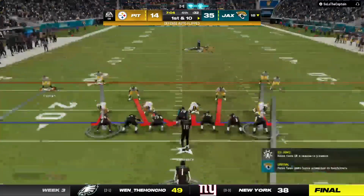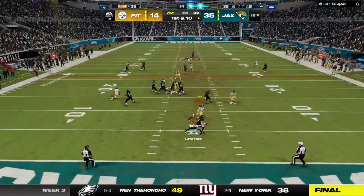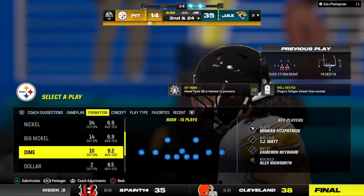The Jacksonville offense set to begin their next drive. Well, the win for them at this point seems pretty assured. I mean, still a decent amount of time left here in the 4th quarter, Charles, but you got the football, you're up 3 scores. They have to be feeling really good about where they're at.